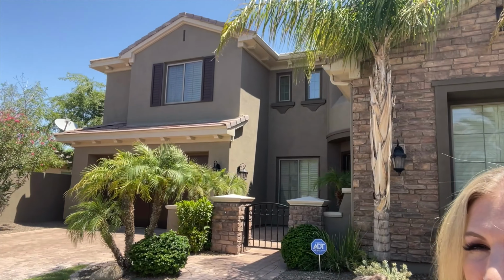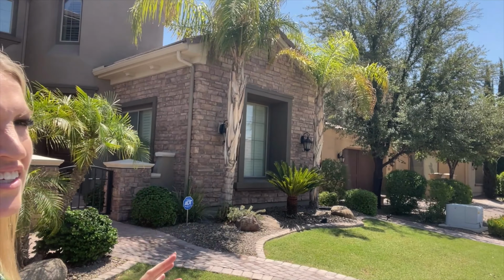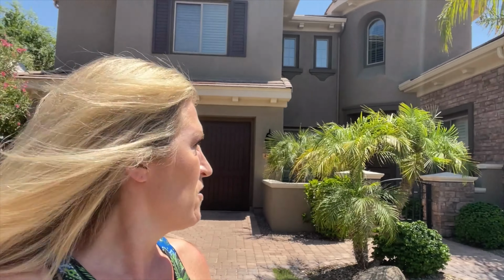But check out the houses here, just amazing, so pretty. And they have great detail and architectural design on these. Like, some of them have rounded features. Oh, here's one right here. So you can see that.